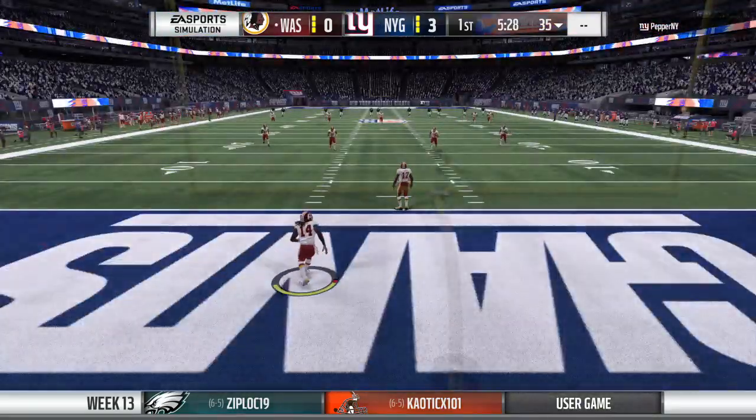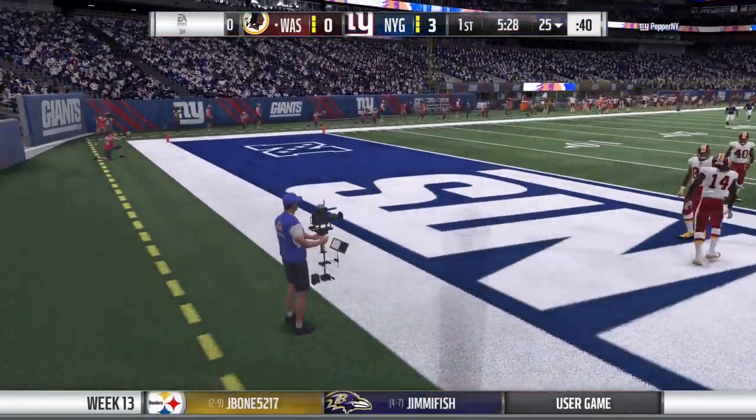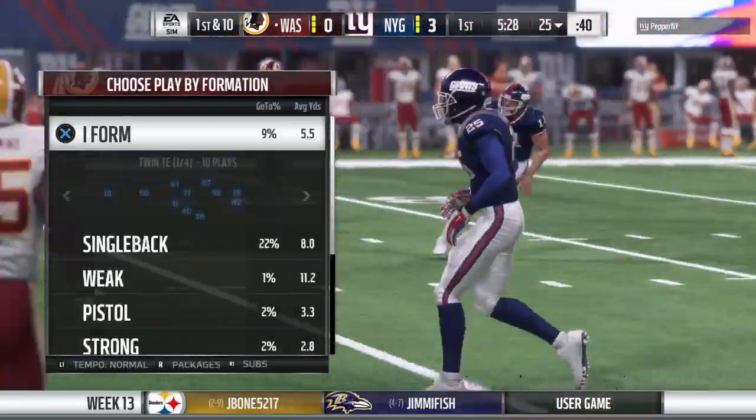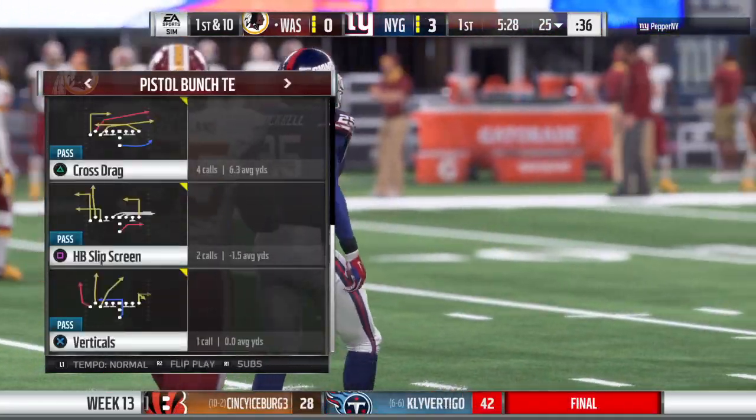You've got something positive on the board, and you got the early lead. And this will not be returnable. It's out of the back of the end zone for a touchback. The Redskins offense now, they head back onto the field.